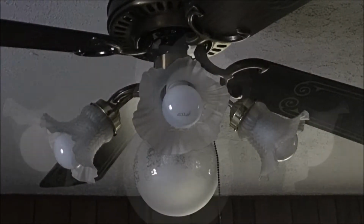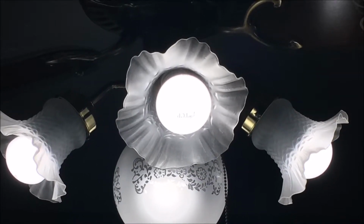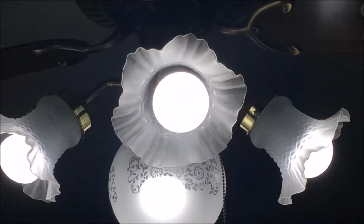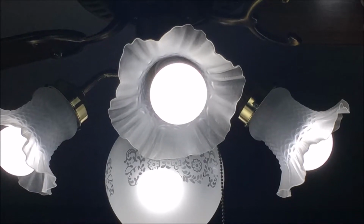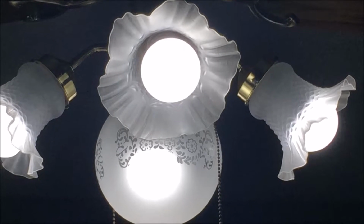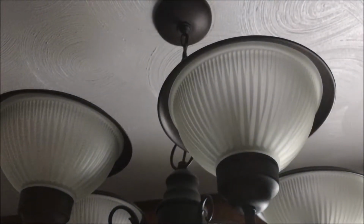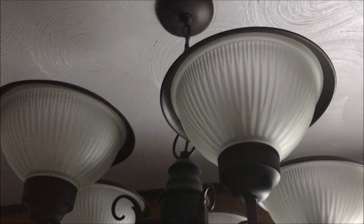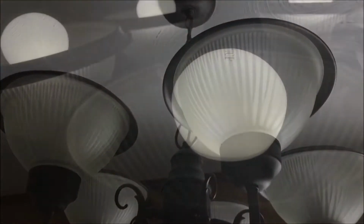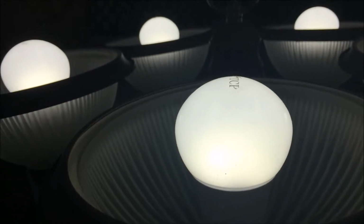The lights are off. Lights are now on. See the crisp, clean, bright, white light that they emit. It's beautiful. Everything looks naturally in the colors that they are supposed to be under this light. As you can see, that had an enclosed fixture in the center of the ceiling fan. This is an open fixture type lamp.